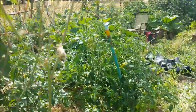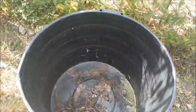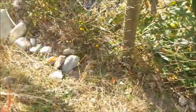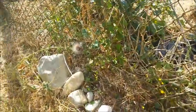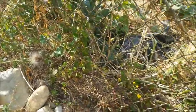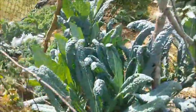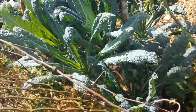And then we have another sunflower. So the rain barrel looks empty. I should fill that up. We still have the rest of August to go. And then these are rocks to stop the bunnies from getting under the fence where they got in through last year. And there's some kale that could be harvested right now.